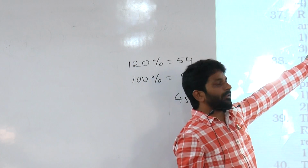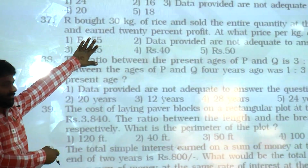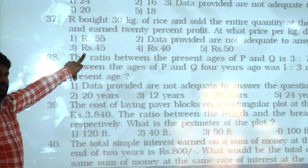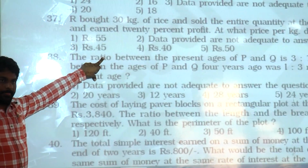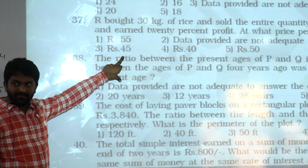First option is 55. See, the cost price is more than the selling price. You'll get a loss. This cannot be your answer. Second option, keep it aside. Third option, 45. 10% is 4.5. 20% is 9. 45 plus 9? Is it given in the question? So 45 is the right answer.